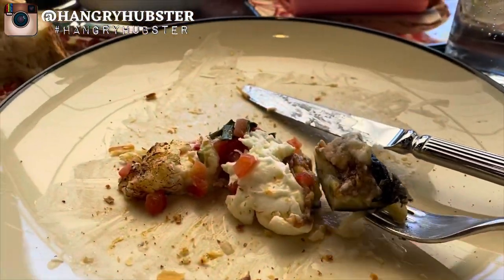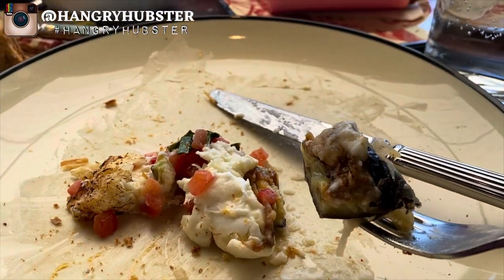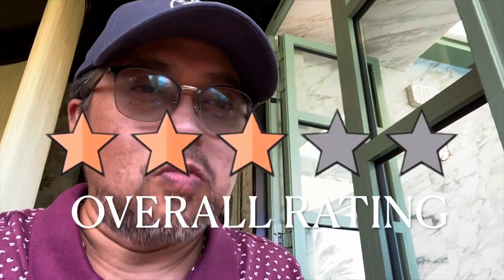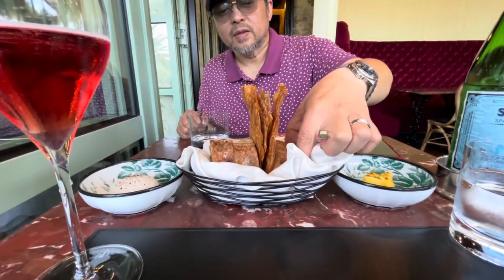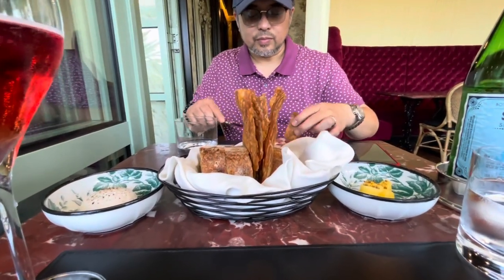Hey guys, so I'm gonna go ahead and have my last bites of my order, the eggplant parmesan. It's good. So good. Last bite. So far, all in all, everything we had is like 5 stars. It's very good quality, the taste. Even the bread and the dippings, the butter.